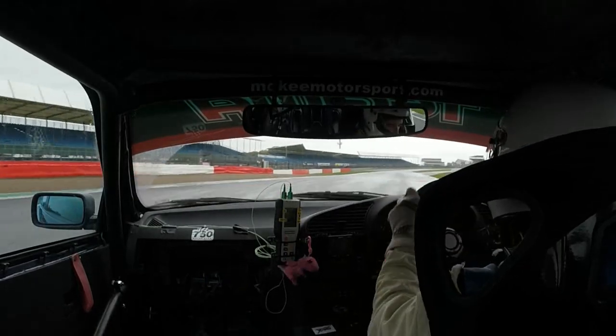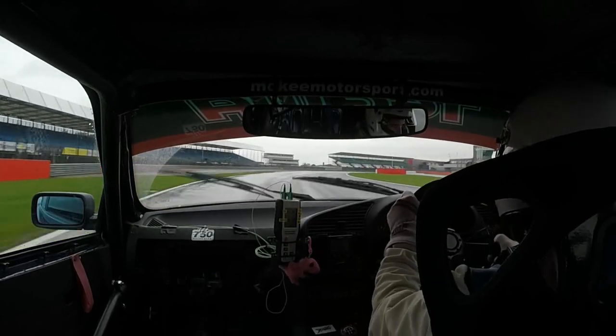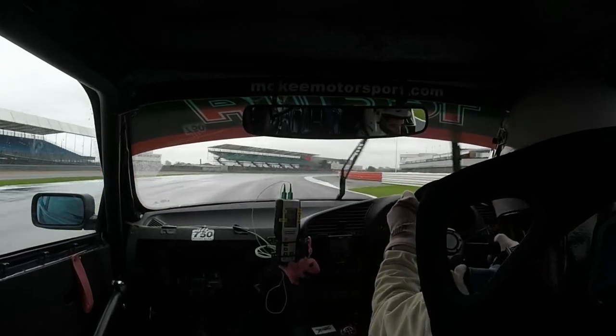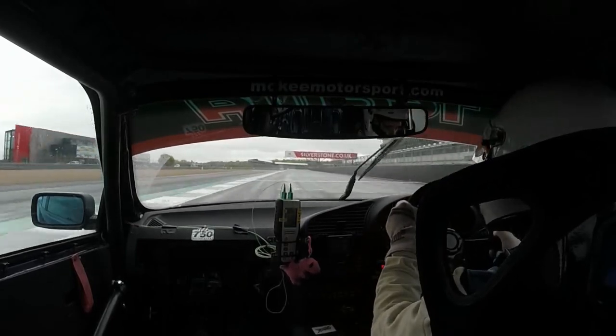The combination of quite a torquey engine and a long wheelbase means that this car is incredibly good fun to drive in the wet. I really enjoy it. It's quite rare to get the opportunity to just play around because often in the wet we're competing, but here with this lap it's really good fun.